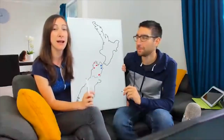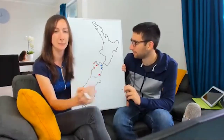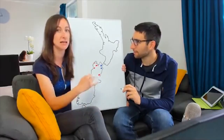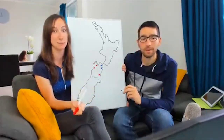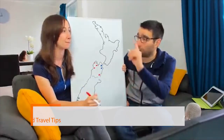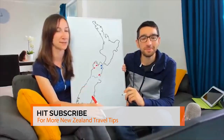At Golden Bay, they have a place called Farewell Spit, which is the longest sand spit in New Zealand, and there are bus tours taking you along there. It's a really fragile ecological area. This is actually more protected than a national park in New Zealand, so it's a really special place to go. There's only one company that takes you there. Only one company that can take you on the bus up the sand spit.